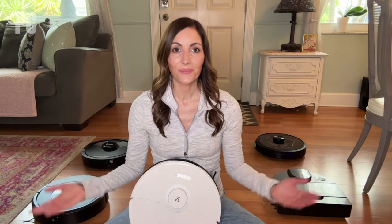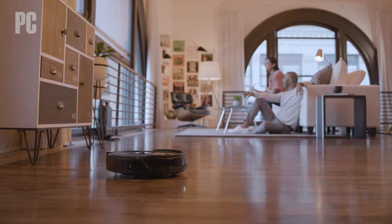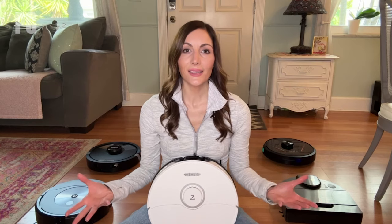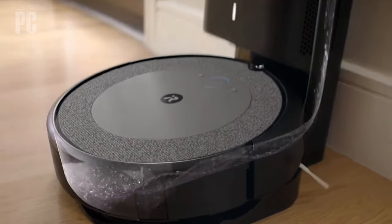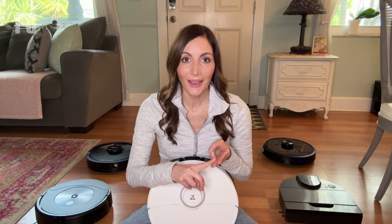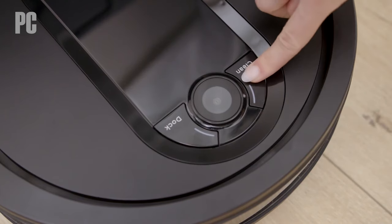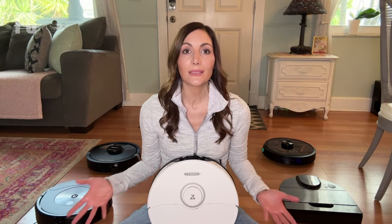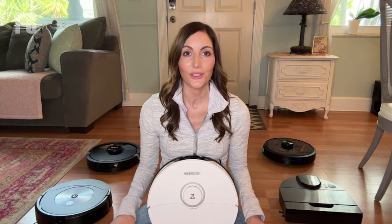Welcome to my home. Over the past couple of years, we have seen tremendous innovation in the robotic floor cleaner market. And the highest end models can not only vacuum and mop, but also empty their own dustbin, wash their own mopping cloth, and refill their own water tank. 5 years ago, you would be hard pressed to find a self-emptying robot vacuum for less than $1,000. But the price of these models is coming down, and now you can find a lot of really good options in the sub $500 range.